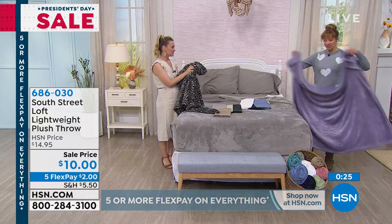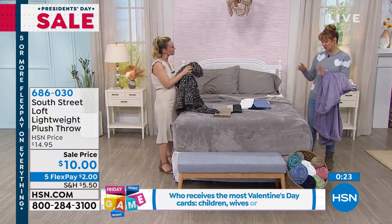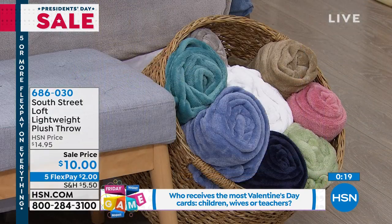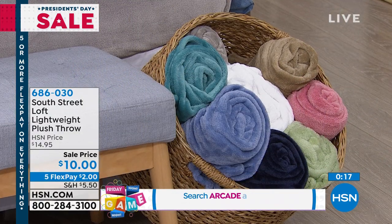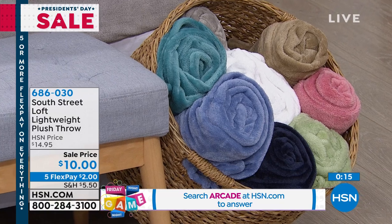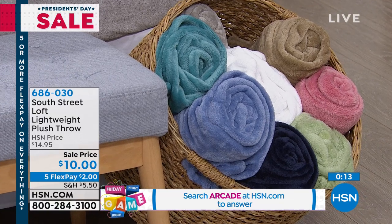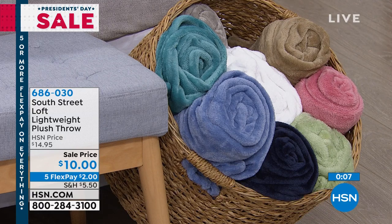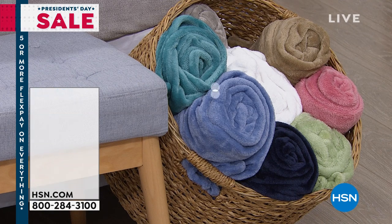It is. Even my niece and nephew are in a lot of team sports. And boy, whenever you go to the games, it's those aluminum pull-out bleachers. Oh, yeah. And they're so cold. This will go with you wherever you go. But at this price, they are going for sure. And when I said earlier, the only mistake you can make is only getting one. Seriously, do it now. It's a $2 Flex Pay, 686030.